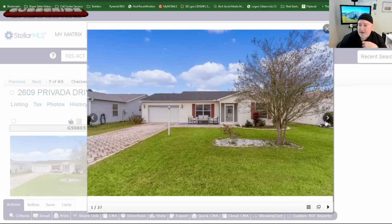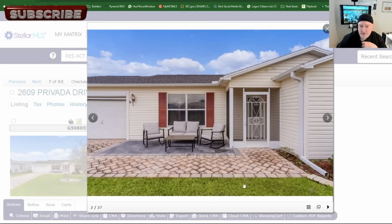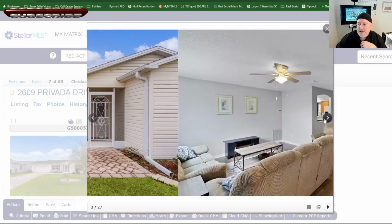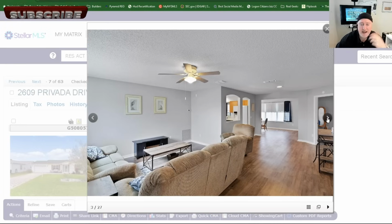And let's just take a look at it real quick. Vinyl siding, block driveways, kind of cute. Little nice walkway, a little sitting area. I don't mind the sitting areas up front. Let me know what you guys think about that. Some of the newer models they build, they actually expanded this area pretty nice. So not only can you sit on your lanai, you can come up front and sit on your little patio up front. That's not too bad. This house isn't in bad shape.